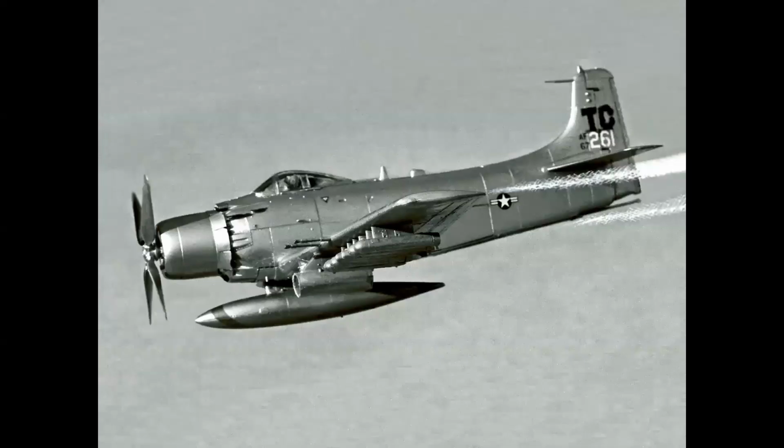We begin with building a model to create kind of a diorama of the scene that I'm going to depict in the painting. This is the Monogram 1/48th Sky Raider kit. You notice I painted it silver, and the purpose here was to be able to see the lighting, light and shadow, the tonality on the silver airplane versus trying to replicate that at this point in camouflage.